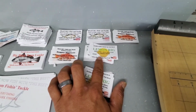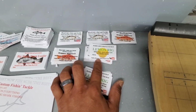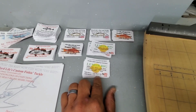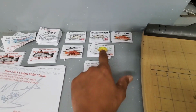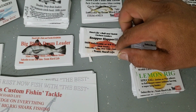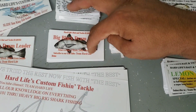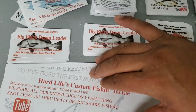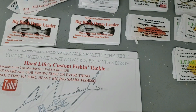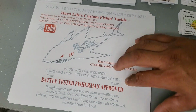And what we've also done is taken into consideration that those are used in the flats and shallow water, and they're also used off the pier and jetties. So we've got a secondary one right there too. So you've got pier and jetties, bays and flats, and we also have them with and without hook. And then we've got our snapper rigs with the 6-aught 3X strong, 135-pound coated cable. Got our mini casting rig with the big black drum, and then we also have them with the circle hook on here, and with the J hook, but we didn't make them on here because we already had labels left over. And then our big rig labels for our shark gear and stuff like that.